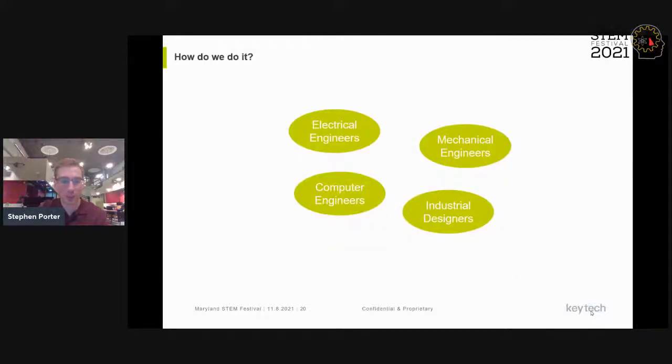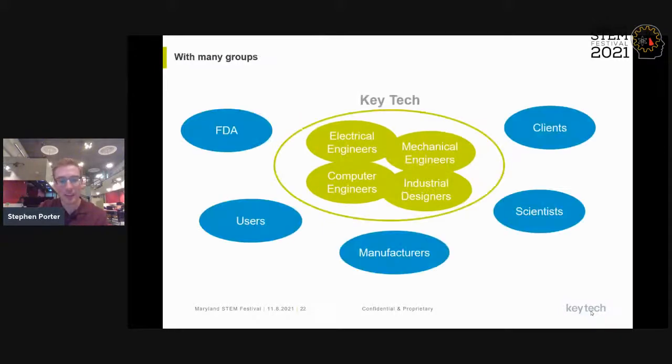So we do it by working really closely together. All of these disciplines are talking every day on all of our projects. And it's not just KeyTech.